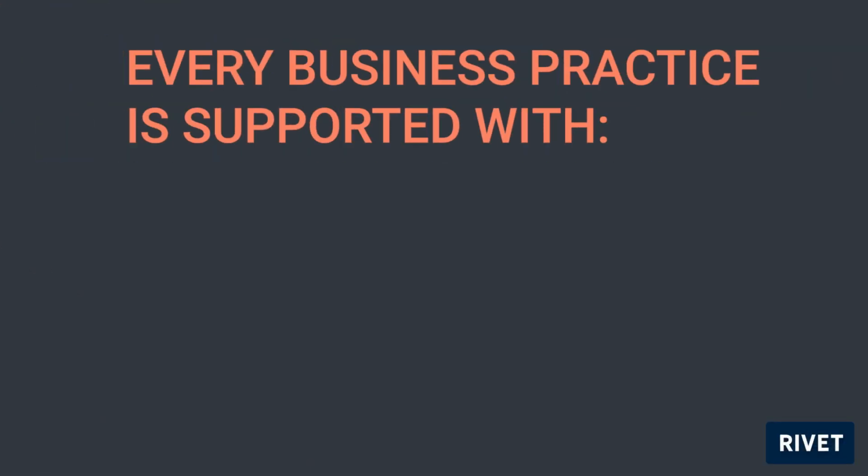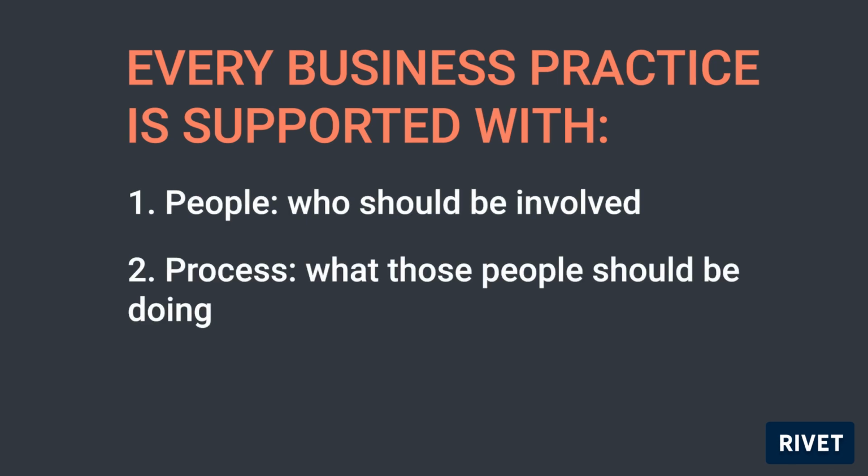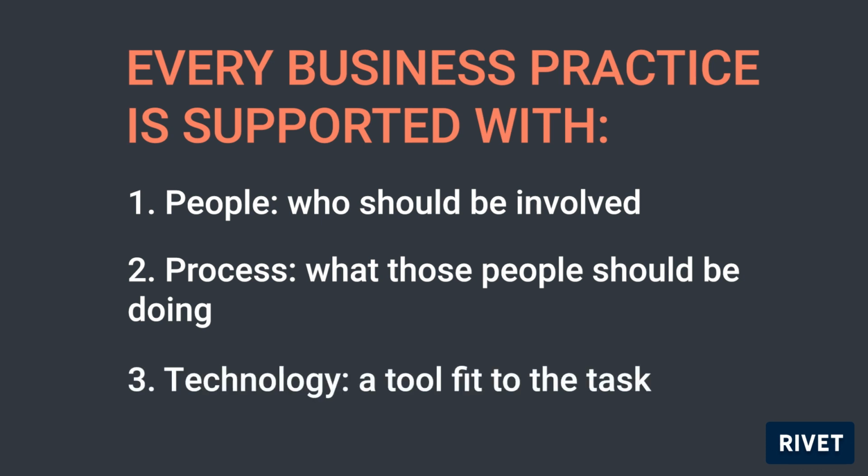And the idea in a nutshell is every business practice is supported with people, who should be involved; process, what should those people be doing and when; and then finally, technology or the tool. What is the tool fit to the task? What is the tool that's going to support the people and enable the processes?